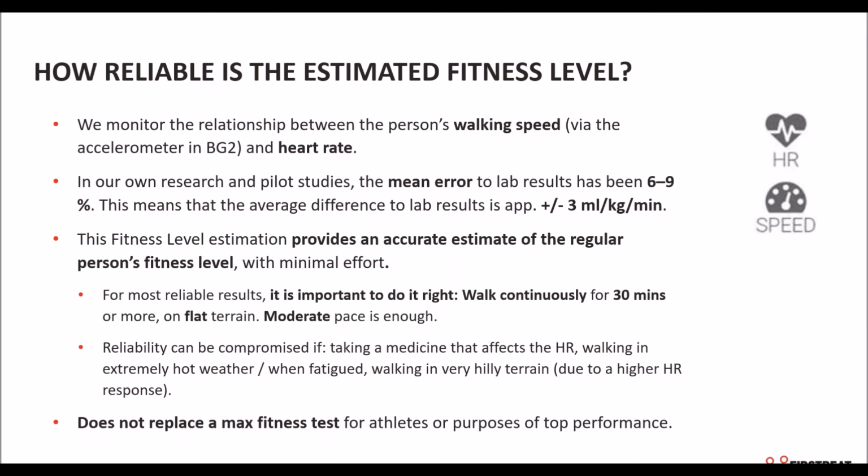We've done testing comparing a person doing it at a fast pace and moderate pace, and the algorithm can adjust for that. So it's clearly the safest to recommend a moderate pace, and really if the client pushes too hard and really tries to overexert themselves, then their heart rate again will jump up more than normally, and that will negatively affect their result.